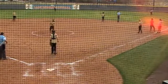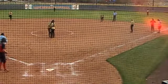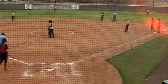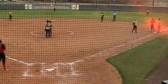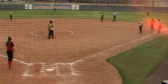Andy Kirk is going to continue to make some moves. Looks like Henry is getting a bat. She'll be pinch hitting here for Bonner. That's Ariane Henry out of North Pontotoc. She was the starting first baseman in game 1, and she'll be pinch hitting for head coach Andy Kirk here with 1 out here in the bottom of the 6th.